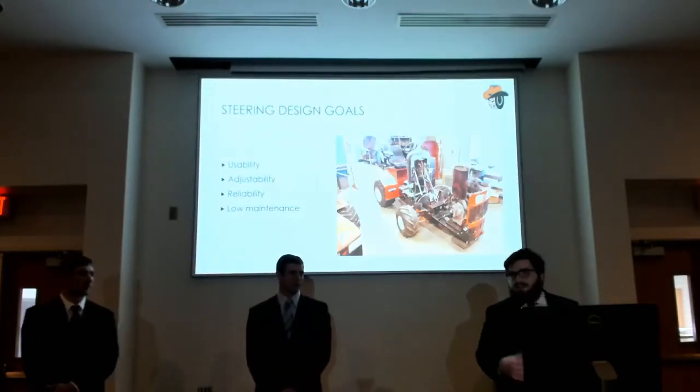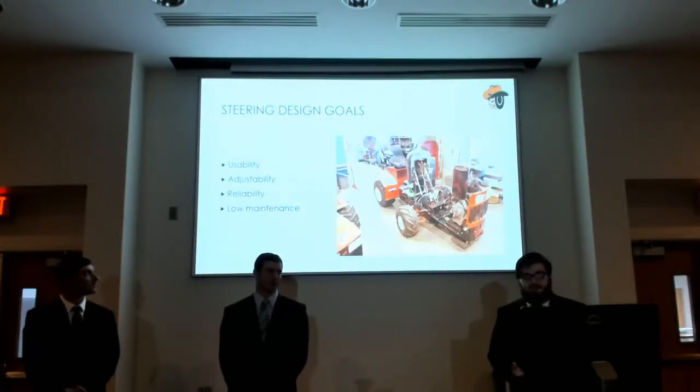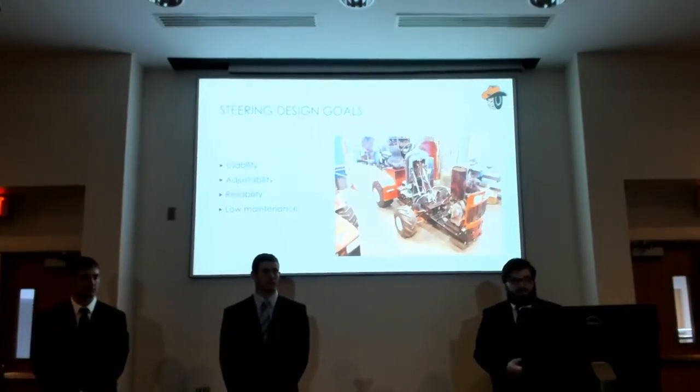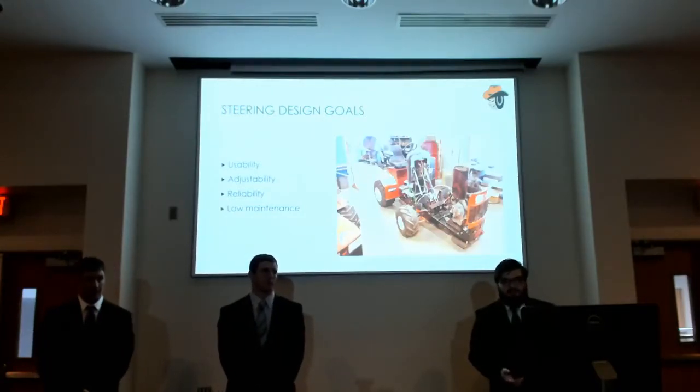All right, so the next component of our design was to design a new steering system for our tractor. The goals that we set forth for ourselves, and were given to us by the club, were that it had to be a usable system, adjustable for various operators, and reliable, so it required minimal maintenance, which also meant it had to be low maintenance.